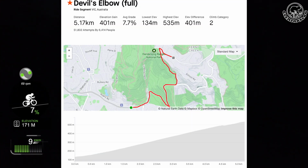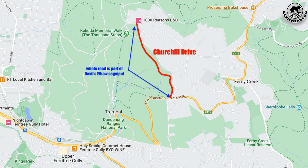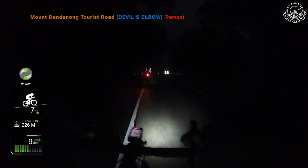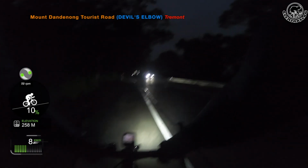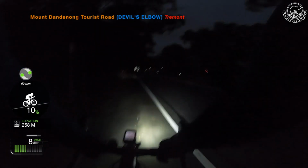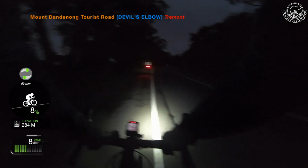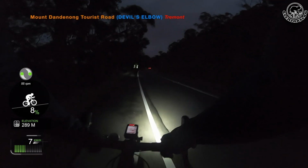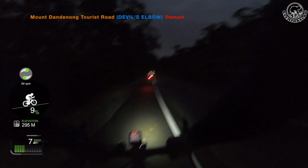This Devil's Elbow segment is actually located on Mount Dandenong Tourist Road, Church Hill Drive and One Tree Hill Road. The first half of the climb is on Mount Dandenong Tourist Road. It's the hardest of the whole climb with higher gradient. Mount Dandenong Tourist Road is one of the most commonly used roads for road users to get onto the peak, so it is usually busier during the day. Meanwhile, we were climbing up before sunrise. It was dark, but there's not many cars passing by, so it's kind of safe at the moment.